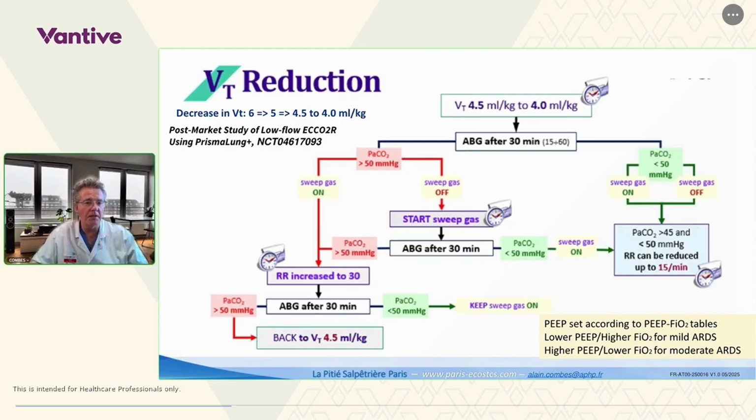If it was over 50, the sweep gas on the membrane lung was switched on to provide CO2 removal, and the respiratory rate might have been increased up to 30 to help control respiratory acidosis if needed. And we'll see that in the results of the trial. The PEEP was set according to PEEP FiO2 tables, using the lower PEEP FiO2 table for mild ARDS and the higher PEEP FiO2 table for patients with moderate ARDS, those who had a PF between 200 and 300.